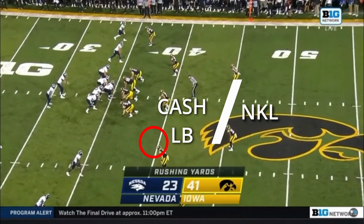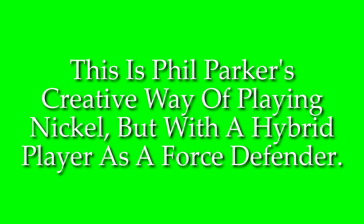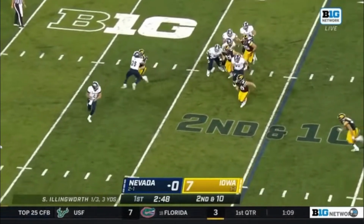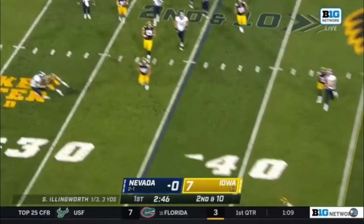All right, cash linebacker and nickel, guys. So this is this idea of a hybrid player. This is something specific to Phil Parker's system. It's a creative way of finding these hybrid players that are kind of safety, linebacker, nickel corner types, right? I mean, this is a way that he was able to compensate his scheme to play some nickel and not be so strong on the 4-3.